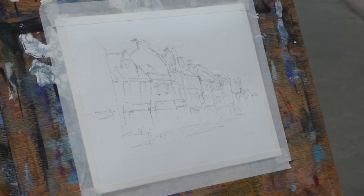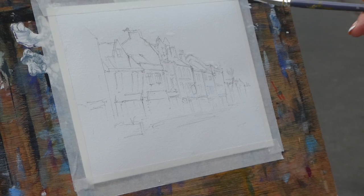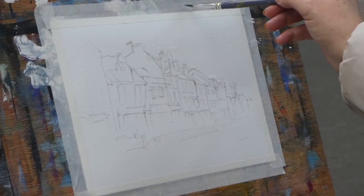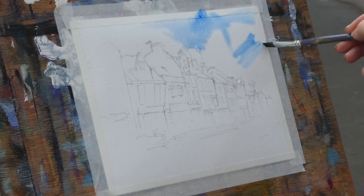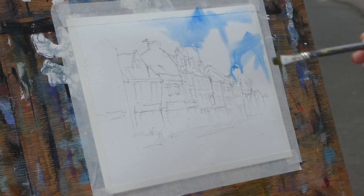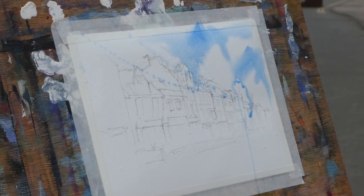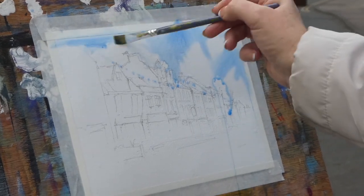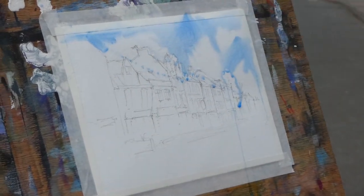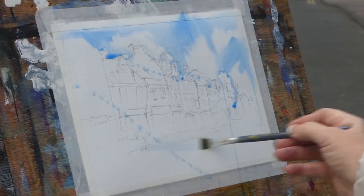What are you doing now then, Denise? I've just wet my sky and we've got broken cloud today, so I'm going to pretend I can see more sun than I can in amongst our clouds. I want this to be quite a loose painting, so I'm getting a bit splushy. She's flicking, chaps and chapesses, so this is where we all have to wear raincoats. Ugh.